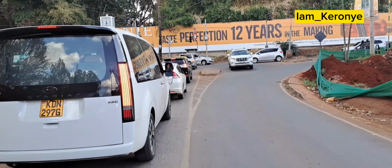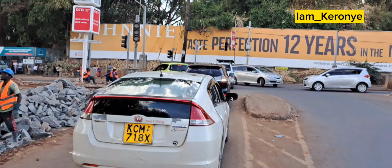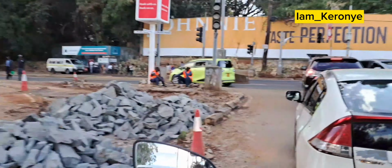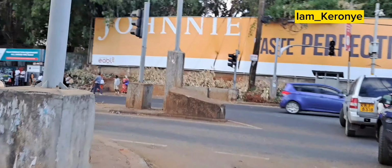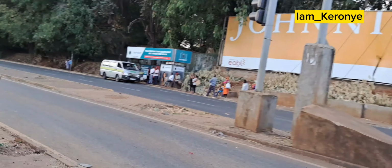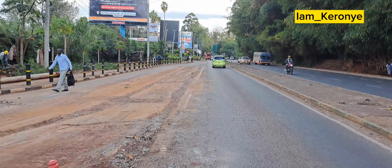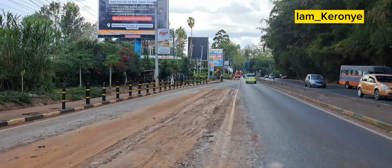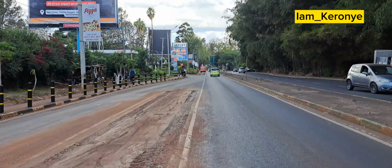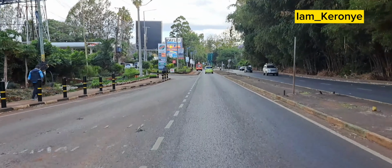So as we connect to Limuru Road, guys, some parts of Limuru Road are not yet been expanded, guys, but the work is in the progress, guys.